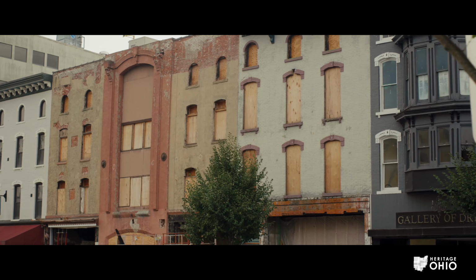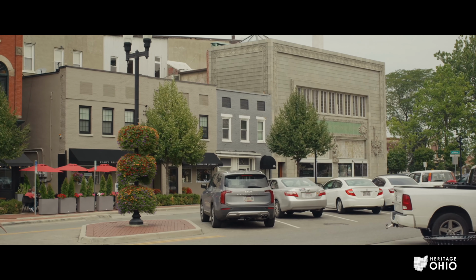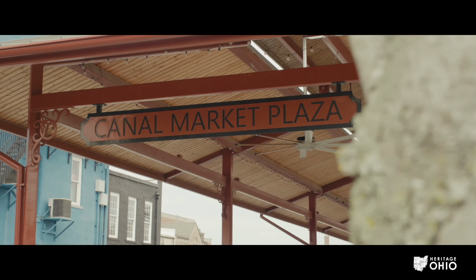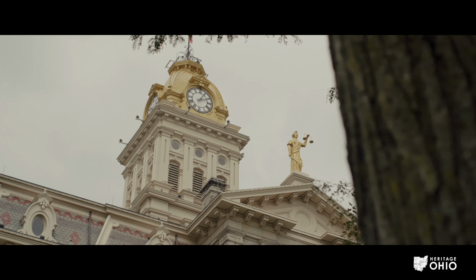Bringing back an older downtown like this is hard. We looked at these buildings quite differently, and we almost looked at them as a liability versus an asset. But wow, are they rich in history. And certainly, I don't think downtown Newark could be where it's at without historic tax credits and our involvement with Heritage Ohio. That's really what made it happen.